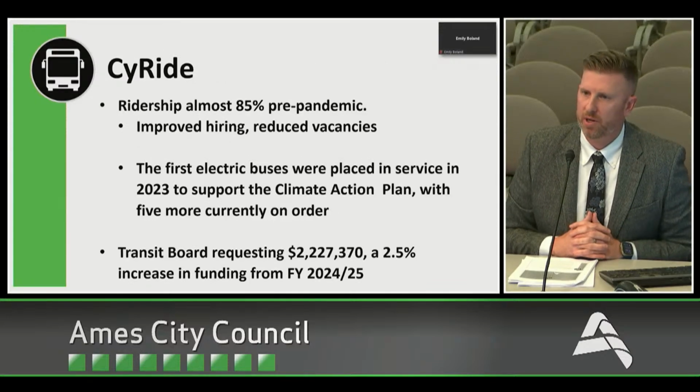Barb will be here during the budget to talk about CyRide a lot more, but just a quick highlight, they're about 85% of pre-pandemic levels. They've got some electric buses in service with more on the way. I think the real highlight and the reason for this slide is they're requesting a 2.5% increase over their 24-25 budget for the upcoming fiscal year. So just over $2.2 million.